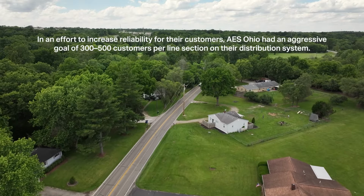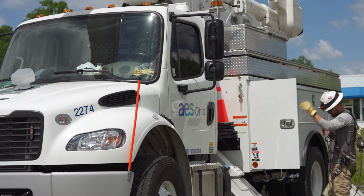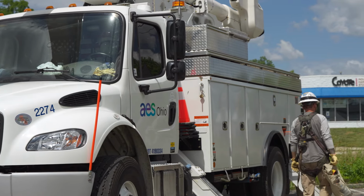AES was really interested in improving the reliability of their distribution grid, focusing on the amount of customers that they'd be able to sectionalize. If there was a fault on the system, how would they be able to isolate the minimal amount of customers?